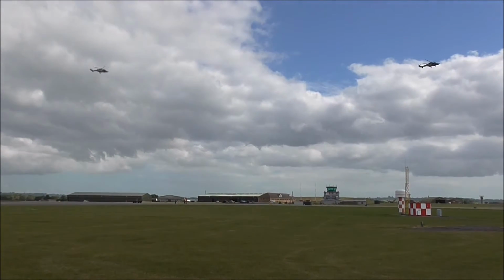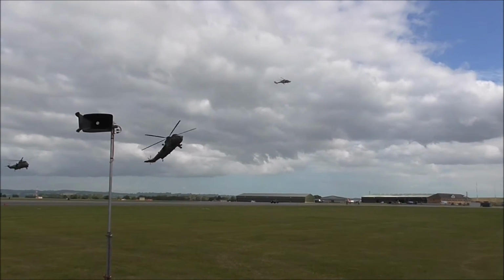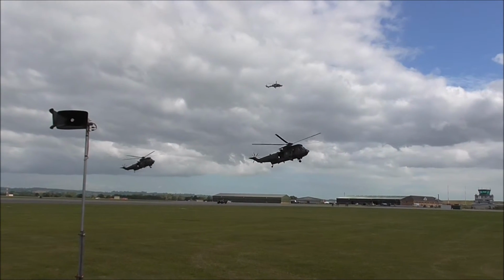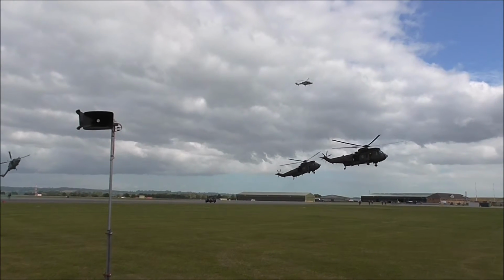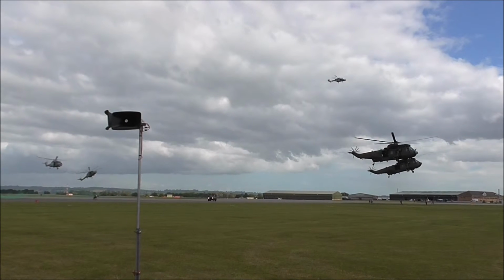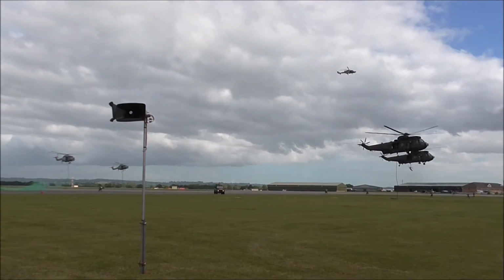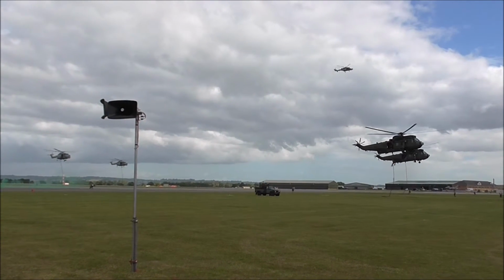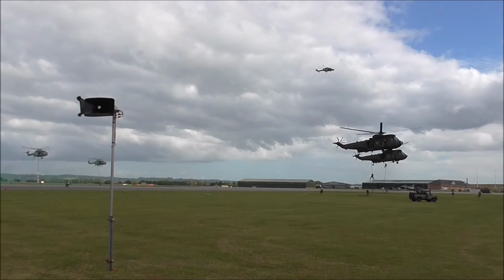More boots on the ground now, ladies and gentlemen. We've got 2 more Sea King Mark IV storming in to save the day, backed up by another couple of Wildcats. Fast roping into the area. The firefight is underway. They seem to be retreating. I think we're going to win this one, ladies and gentlemen.